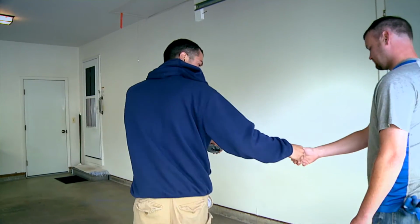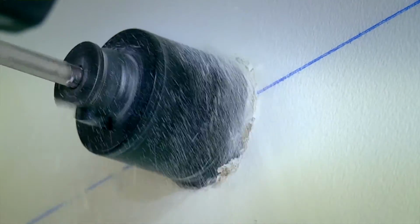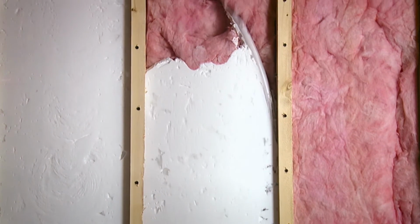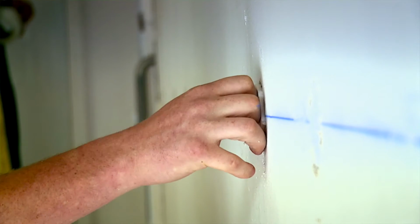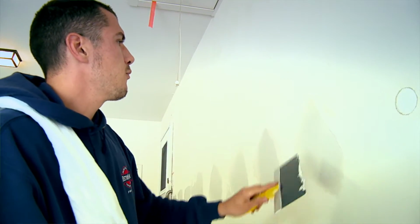For a project that requires injection foam to be installed through drywall, a hole is drilled allowing access to each cavity. A hose is then inserted allowing us to pump foam up and down each cavity. The final step is to insert a foam plug with drywall tape. We then apply one rough coat of mud to the area.